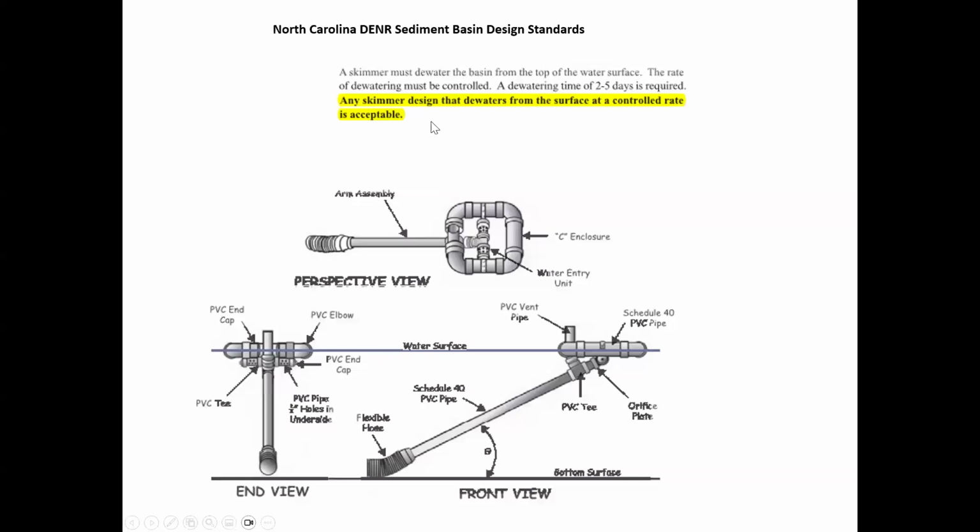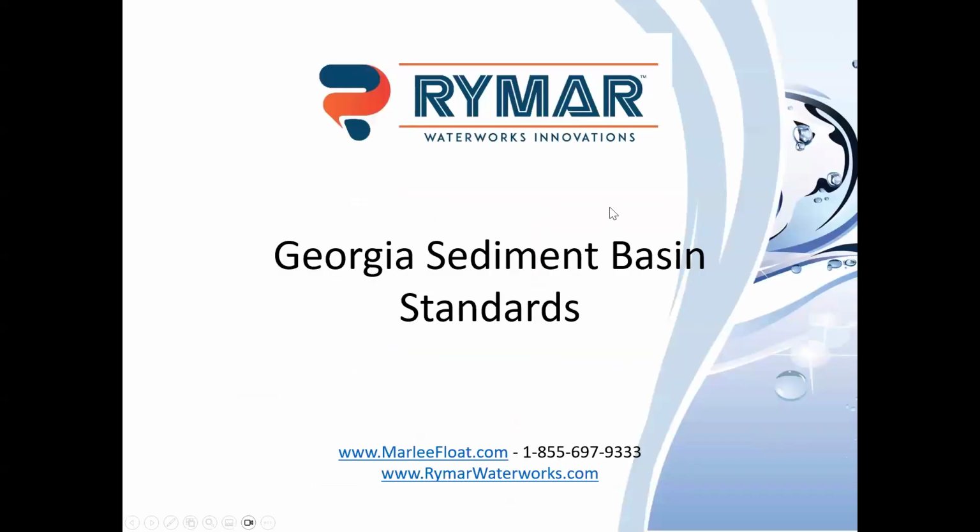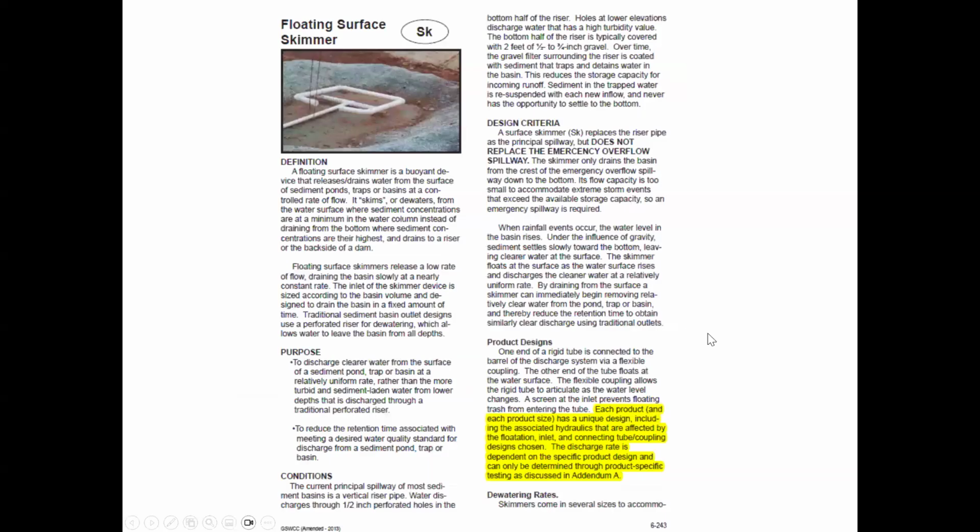North Carolina DNR does say that any skimmer that dewaters from the surface at a controlled rate is acceptable. So there's no specific minimum list or approved list of skimmers for the state. However, DOTs do often have a QPL, which we are on, the North Carolina DOT as well as the South Carolina DOT QPL. Georgia standards, they're also very similar.